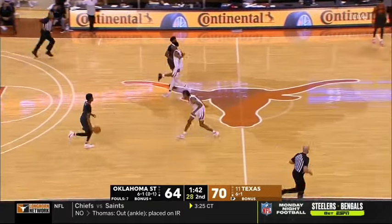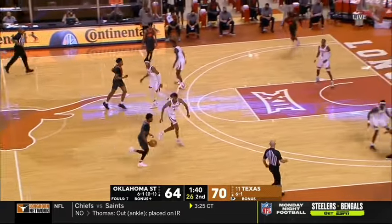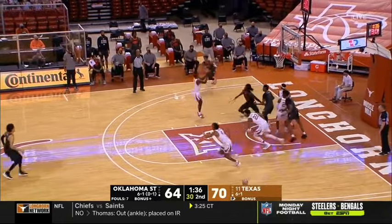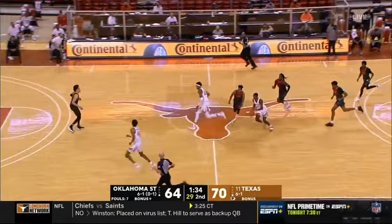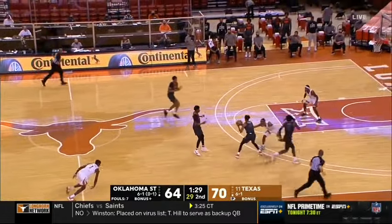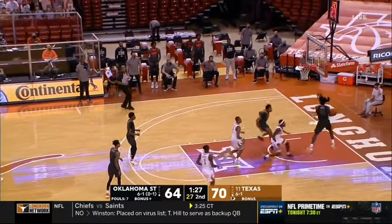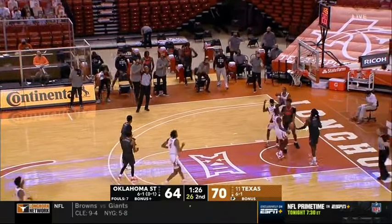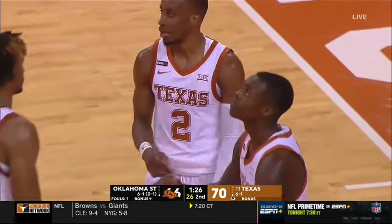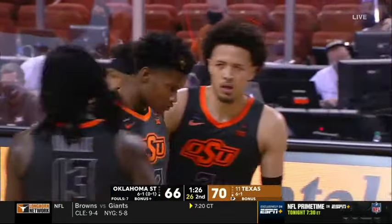Texas had a 13-point lead in the second half. Oklahoma State was on the wrong end of a collapse as Williams turns the corner. Can't get it to go. Here's Jones. Taken away by Anderson. Numbers for the Cowboys likely. Inside and one. Here we go. Crunch time. And Oklahoma State still in this.